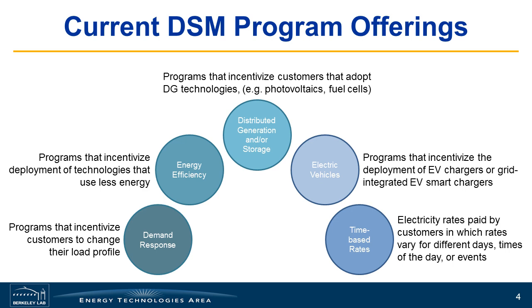We can examine the current buckets of DSM and the program offerings. We can put them pretty concisely in 5 different buckets. Beginning at the bottom left-hand side, the first would be demand response. These are programs that incentivize customers to change their load profile, usually paying incentives for participating in the programs. Then energy efficiency programs incentivize the deployment of technologies that use less energy.